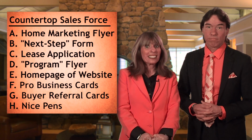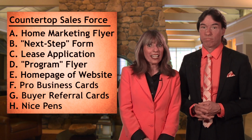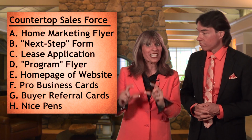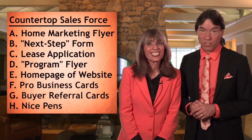B, next step form, which explains the lease purchase program and has a place for them to write their own information. And that will also be in one of your standing plastic holders. You're going to actually get them to fill out the next step form, which is a crucial part of this. Let me run through this real fast. Your next steps. So they have to put their name, phone number, email.